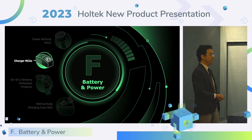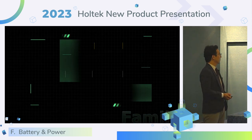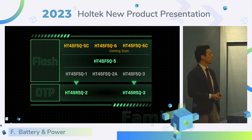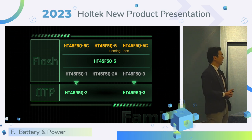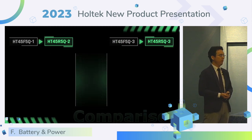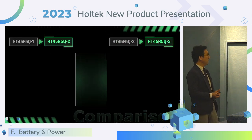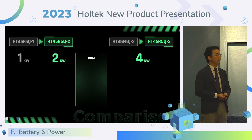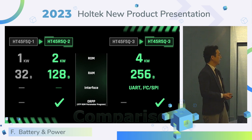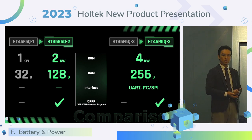Next is charger MCU. First, in this slide, you can see there are three colors here. The color orange is our new product, which is under development. The color gray is our existing product. And the color green is our new product this year. We have one in flash type and two in OTP type. For OTP type, they are basically an upgraded version of the existing flash type. They have more resources compared with our previous existing flash type. But because they are OTP type, they are more cost effective.